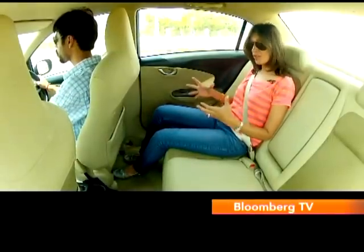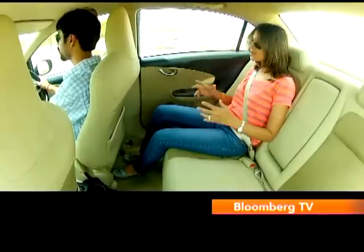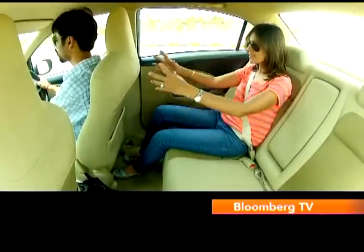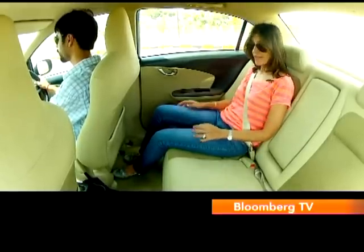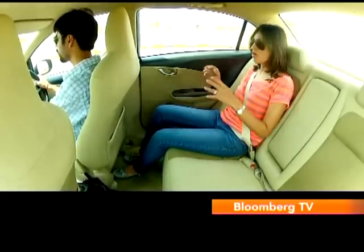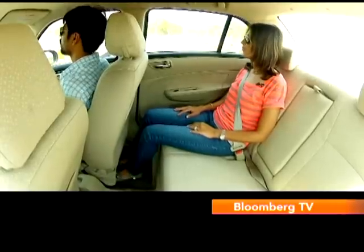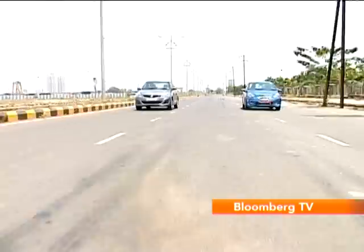Now, despite the Amaze actually being 25 mm shorter than the Swift Dzire, there's a lot more space inside. Thanks to Honda's man maximum, machine minimum philosophy, with the dash pushed forward and the slimmer seat backs, there's loads of legroom for the rear passengers here, and the seats themselves are more comfortable too. The Dzire, in contrast, with its tighter space and smaller windows, feels more claustrophobic.